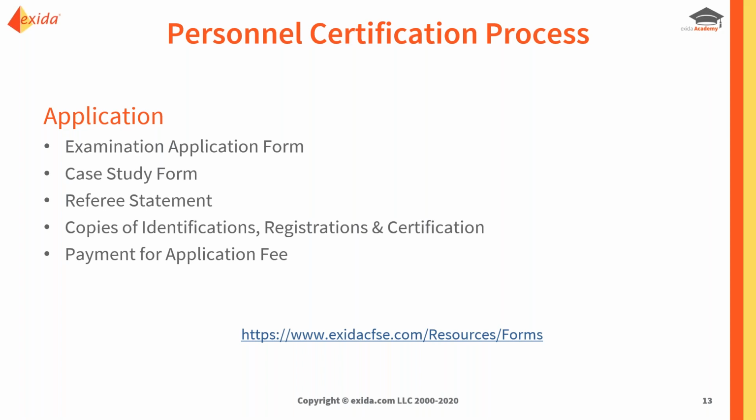As long as you have that, you're good to go. Because those studying or those that are taking that CFSE and CACE, like I said, are the ones that are going to need this type of case study form. When you look at the referee statements, those are your colleagues, your peers, that cannot be family members, but anyone that knows you, a previous employer, or maybe an employee at the same company currently.